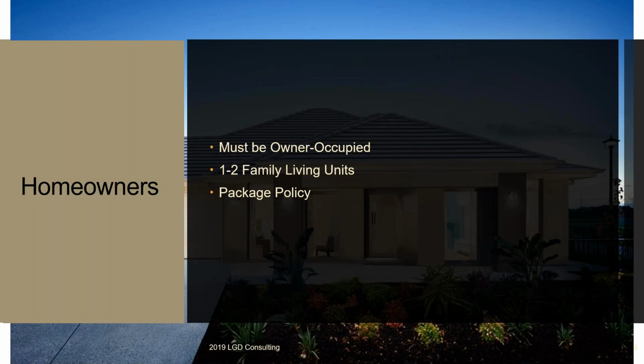But with that, let's go ahead and jump in. So, homeowners. In order to buy a homeowner's policy, the property must be what we call owner occupied. So, you own the house and you live in it.